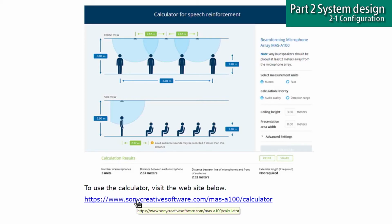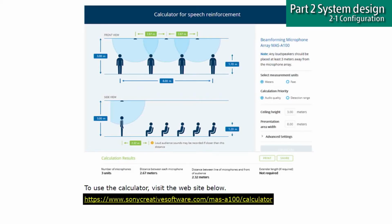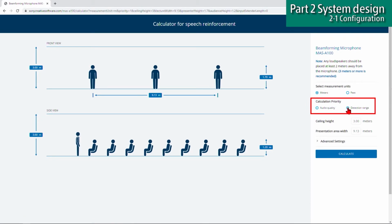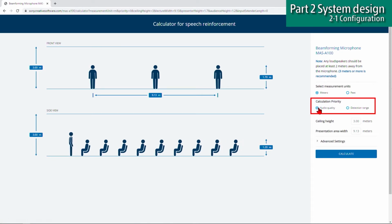Next, we have audio to capture audience and presenter audio. Enter Sony's MASA 100 beamforming microphone. Using our beamforming microphone calculator and room dimensions, we can type in the information and determine how many microphones we would need for the space at hand, and in our scenario, we have the audience interacting. So we'd want to include the space above the audience in our calculations.